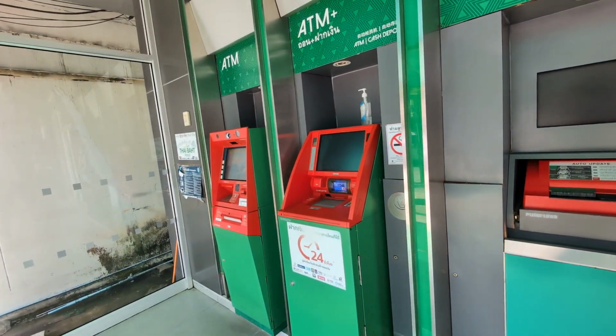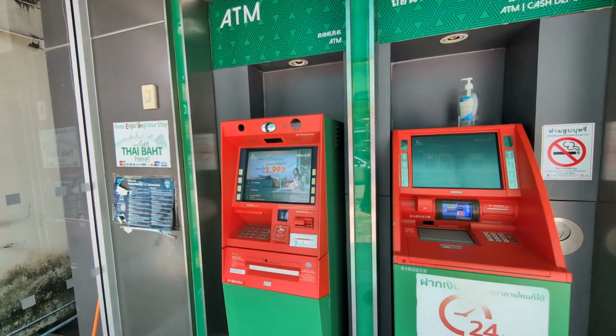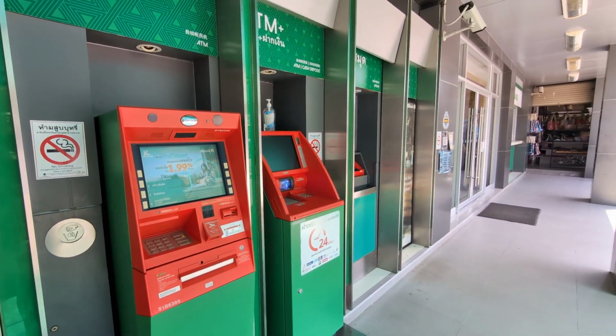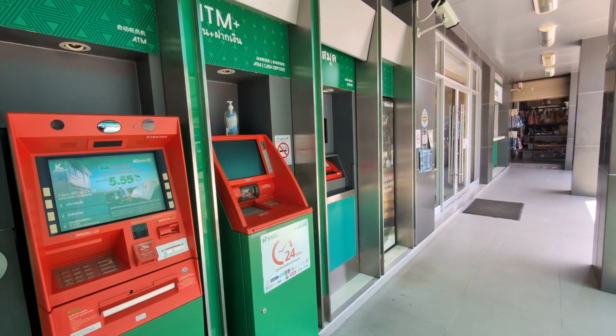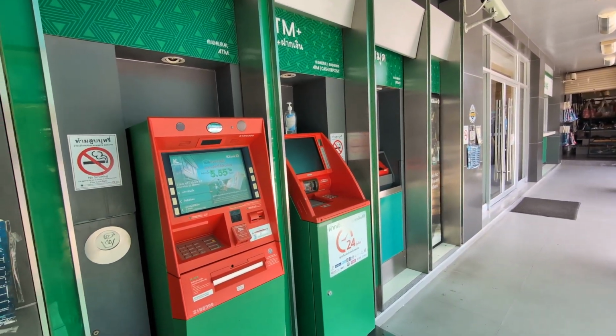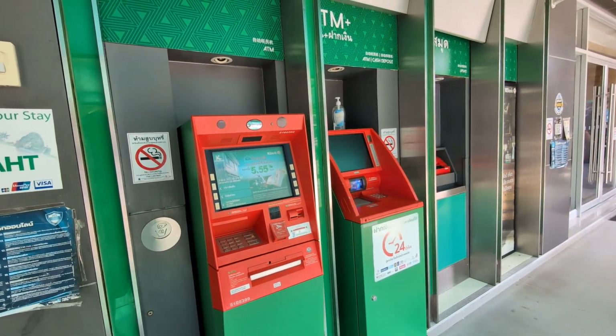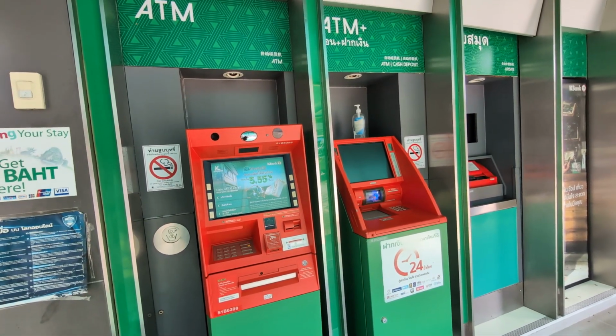If you are paying on card, always go for the local currency. They'll hand you the console over where you put your card in, put your number in, and it'll say pay in local currency or sterling. If it's sterling or whatever home currency you've got, always pick local currency and you'll get the best exchange rate.